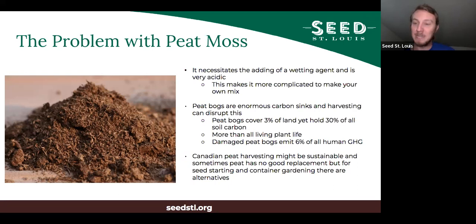And so if we're disrupting this 3%, it's off-gassing a lot of CO2. And it's estimated that damaged peat bogs, and not all of peat bog damage is from harvesting for potting soils by any stretch, but the damaging of peat bogs annually accounts for about 6% of all human greenhouse gas emissions. So again, 6% doesn't sound like a whole lot, but that can add up pretty quick. There's some debate as to whether Canadian peat harvesting is sustainable, but it's a little hard to know for sure.